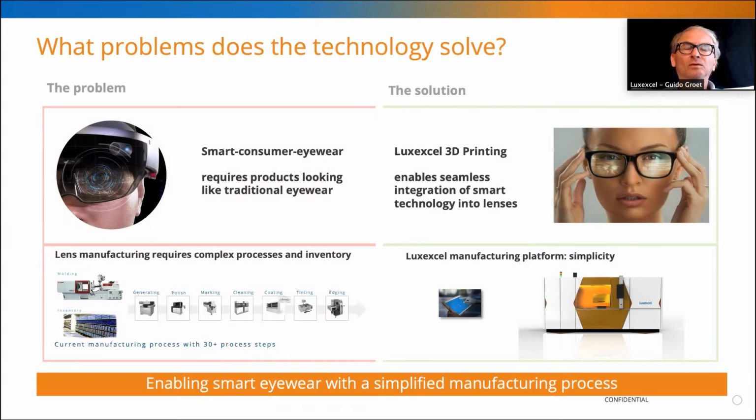So what's the big benefit of our technology? Well, it is of course that you can integrate prescription lenses with smart technology to make smart eyewear lenses that look like normal lenses. So we enable our customers to move from making smart helmets, if you like, to smart glasses. And the second benefit our technology brings is that it allows you to make lenses in one process step instead of using all these different machines to get to good lenses and to have all these inventories that are typically required in lens manufacturing. We just print the lens when and where you need it.